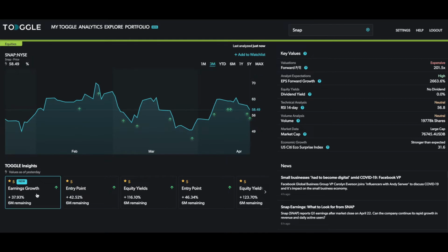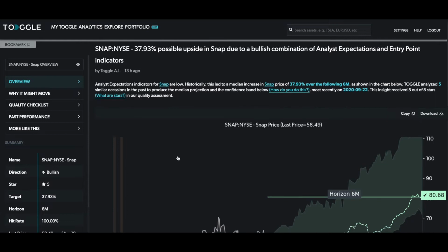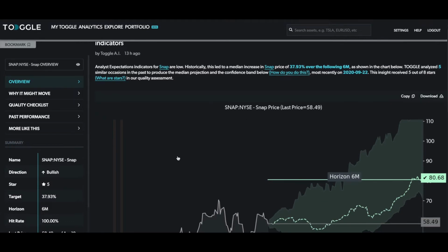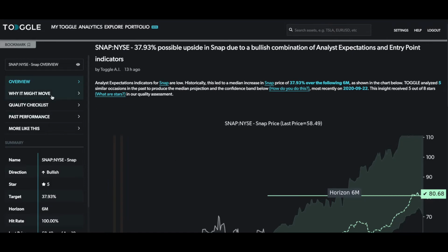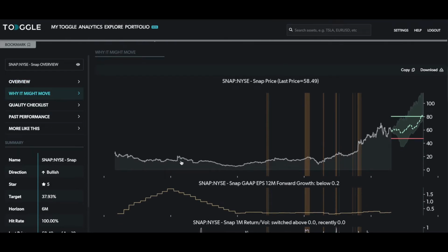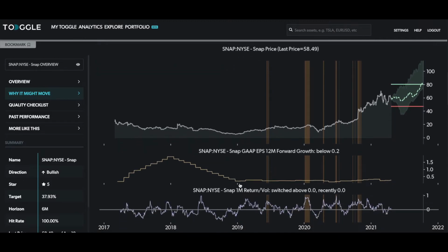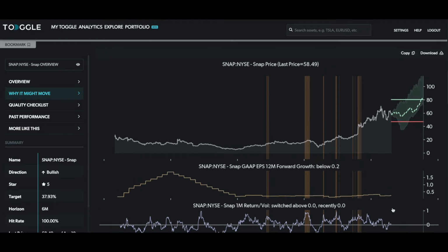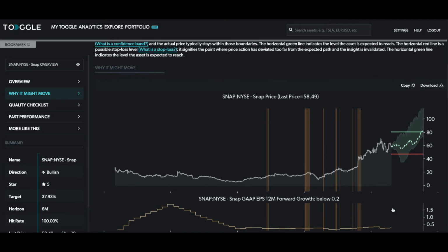We're going to look at the latest one, which is the earnings growth based one. And what, as you can see in the analysis here, Toggle is basically highlighting is that analyst expectations have turned down specifically for the EPS forward growth in Snap. And so whenever this has happened historically, along with the recently kind of subpar performance for the stock, it typically resulted in a move up for the stock itself.